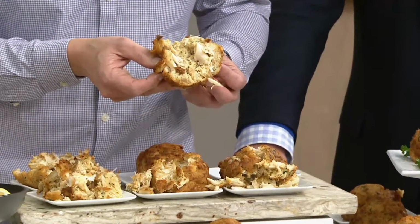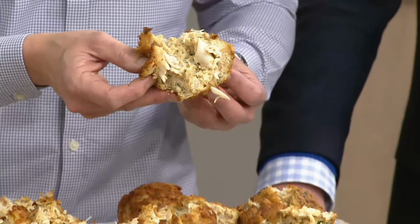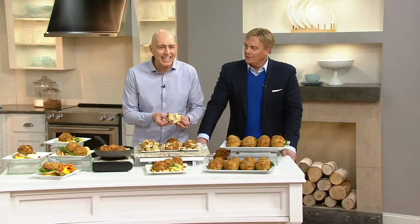So they just browned up like that, huh? That's why I always recommend a hot oven, like 425 degrees, so the outside gives that nice caramelized, crisp exterior. 425 from frozen, but then the inside is fluffy, it's moist, it just bursts with all that crab flavor.